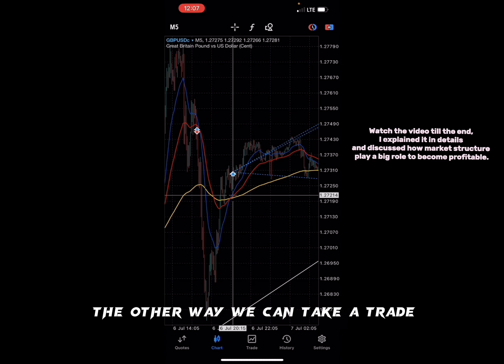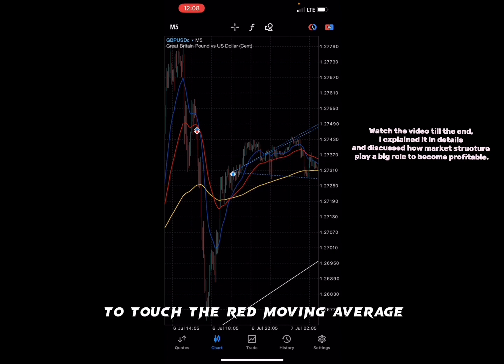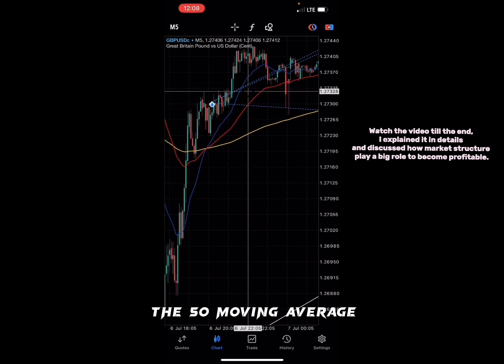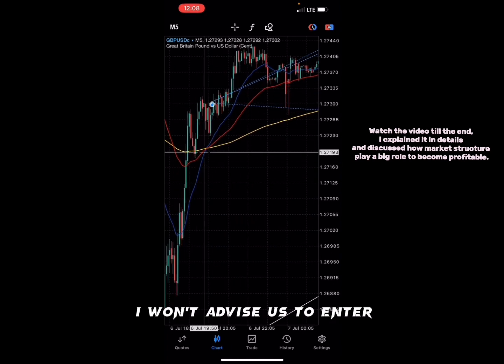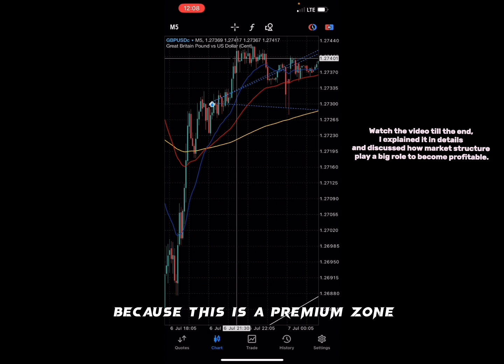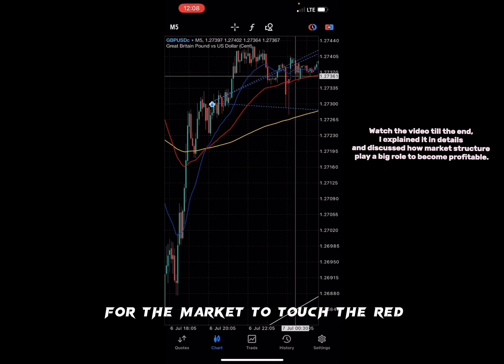The other way we can take a trade is when the market comes back to touch the red moving average. What is our red moving average? The 50 moving average. In this case, I won't advise us to enter. So wait. We wait for the market to retest. It's time, because we can't buy here, because this is a premium zone. We need a discount zone for us to buy. So we wait for that, for the market to touch the red.